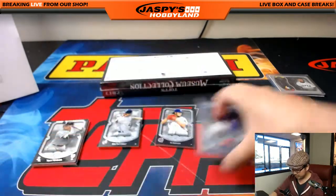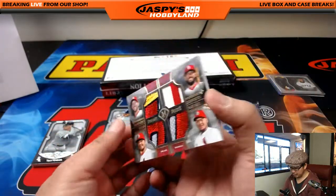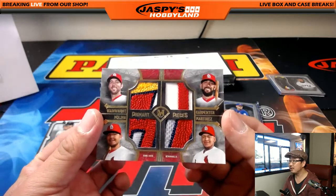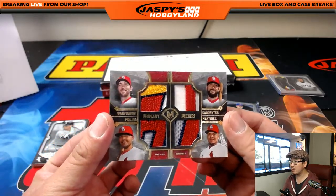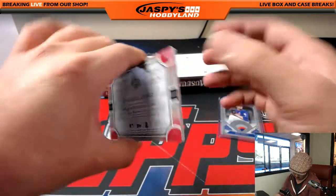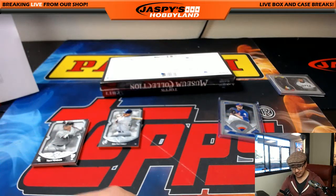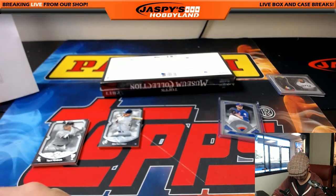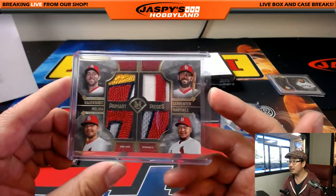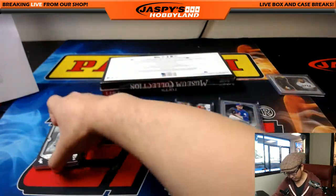All right, there you go. Yu Darvish reveals an out of 25. Nice. Primary pieces. There's Waino, Carpenter, Carlos Martinez, and Yadi. See, 15 out of 25. Nice set of patches there. The X-Line with the Cardinals. It's a good looking one. That is strong. The frame here, I'll wait on the frame.